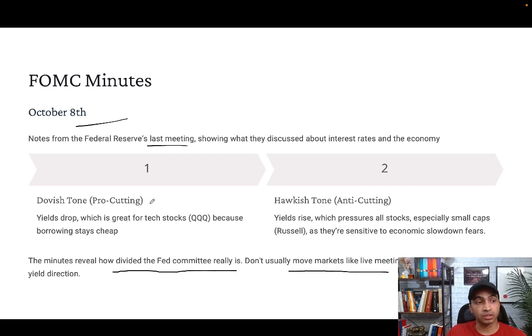If we notice a dovish tone, which is pro cutting rates, then the yields would drop, which is great for tech stocks again because borrowing stays cheap. If there is a hawkish tone, which is anti-cutting, then in that case yields might rise, which pressures all stocks basically, but especially small caps like the Russell, as they are sensitive to economic slowdown.